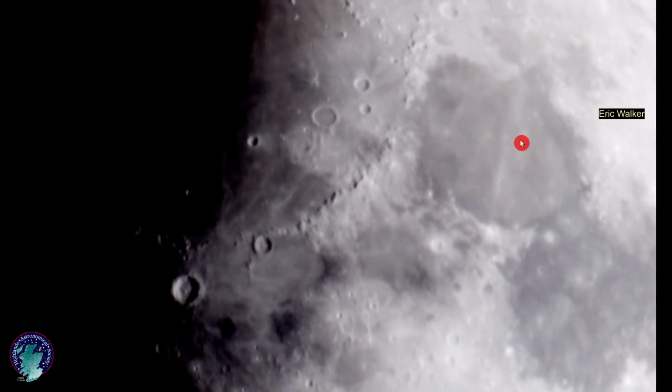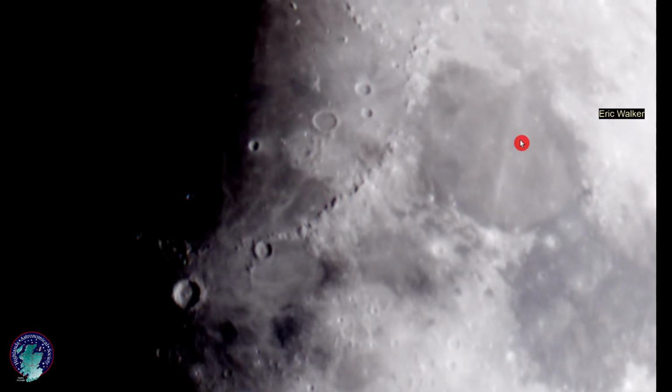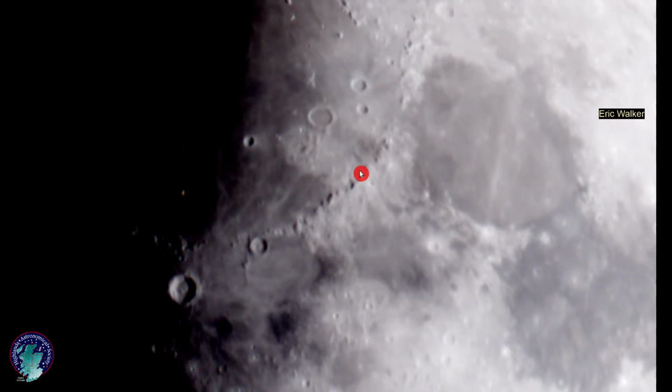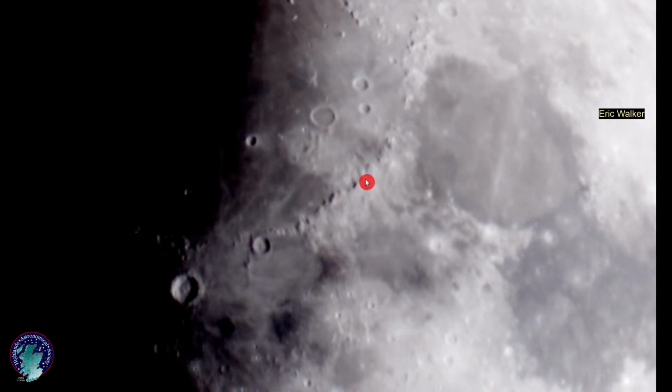There's a little bit of movement in the atmosphere tonight, so I can't quite get the focus. But that would have been where Apollo 15 landed, somewhere about here. There's a little notch, a dusky bit and then a straight dusky bit underneath there. So it's pretty much right in between those two bits. That was quite a mission.